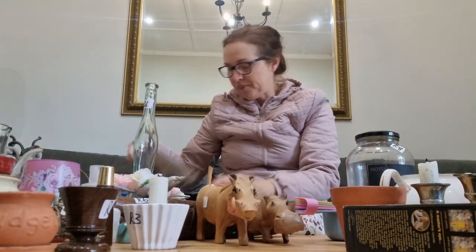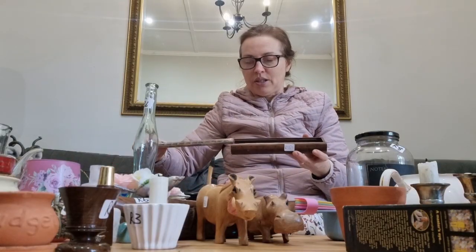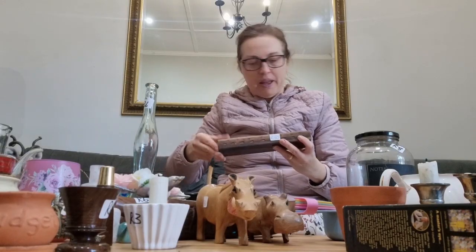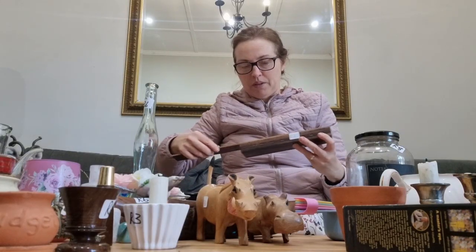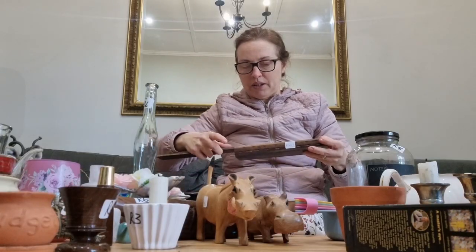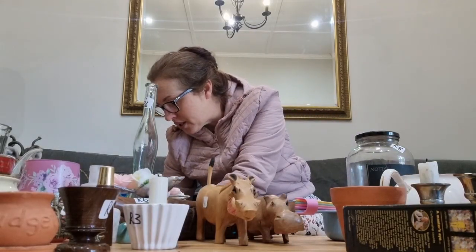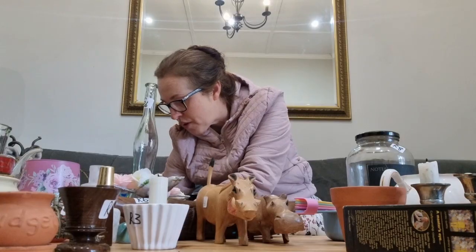And then an item that's also hand carved, made out of wood, 30 rand, and that is a pencil case holder that you just slide in like that and back. Okay, and that was 30 rand. No, it fits better the other way. But I have not reached the end of this. There's something else here that's wrapped.